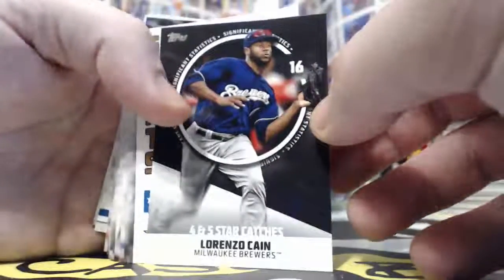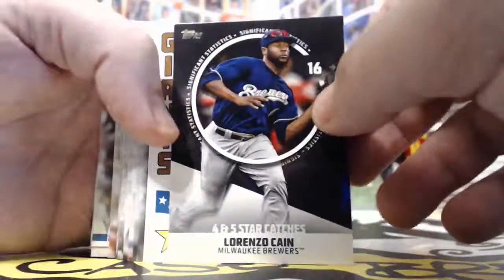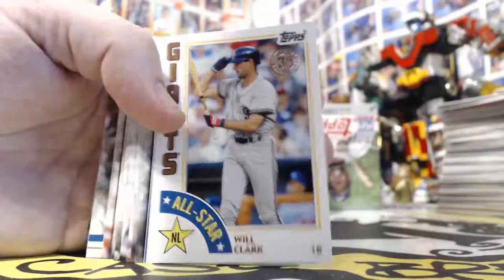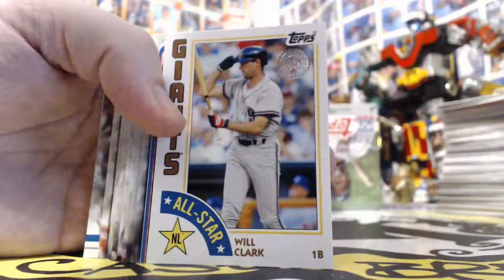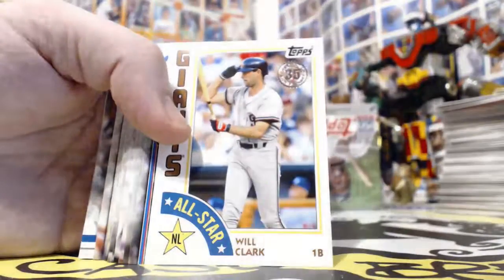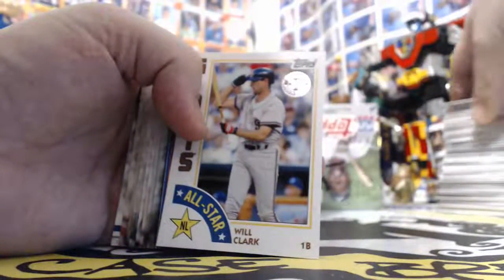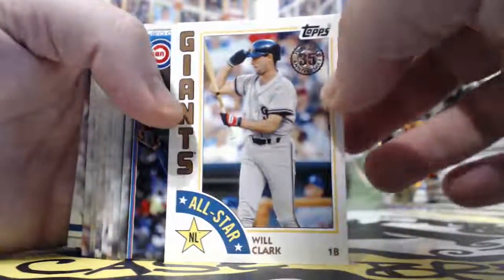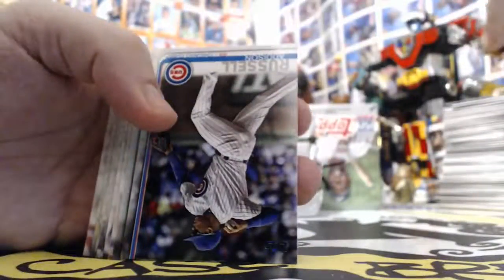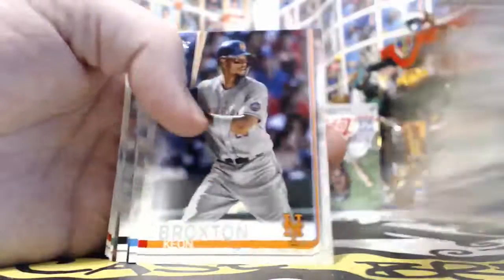Alright, Lorenzo Cain, 4 and 5 star catches. He made 16 of those. Who else is on the list? Harrison Bader, Billy Hamilton, Inciarte, Delino DeShields. Billy Hamilton, I've seen him make some nice plays at Citi Field. He's probably the best center fielder I've seen make catches at live games I've been to. There's Will Clark. Yeah, one game he made like 3 awesome diving catches a couple years ago. Really fun to watch Hamilton.